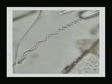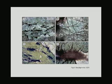Again, a microscopic section of glass. Here, a very complex tube. You have a central tube with one that wraps around it later. Now, this is a very interesting slide. It's probably very confusing for you at first, but I'll go through it slowly.